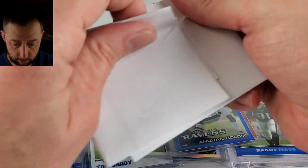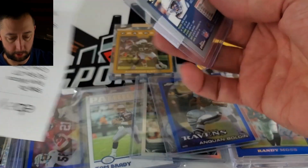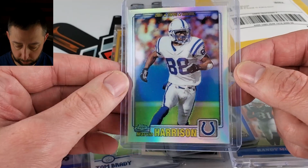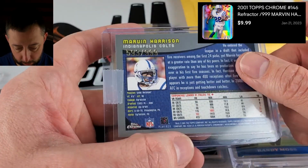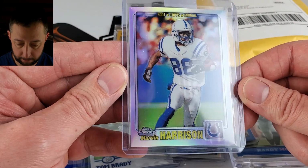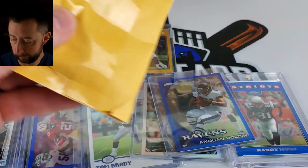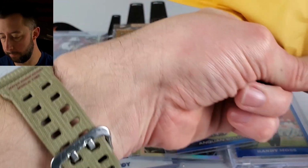And our second to last, apologies. Second to last. Refractor 2001. Marvin Harrison. The other dual threat for Peyton Manning. Out of 999. The only year refractors were numbered, 2001. Sitting high and to the left, but you can get a legend like that, refractor numbered. I'll buy that every time and grade it.